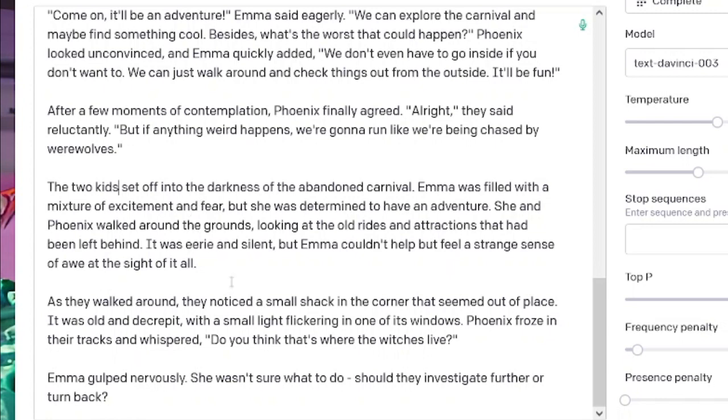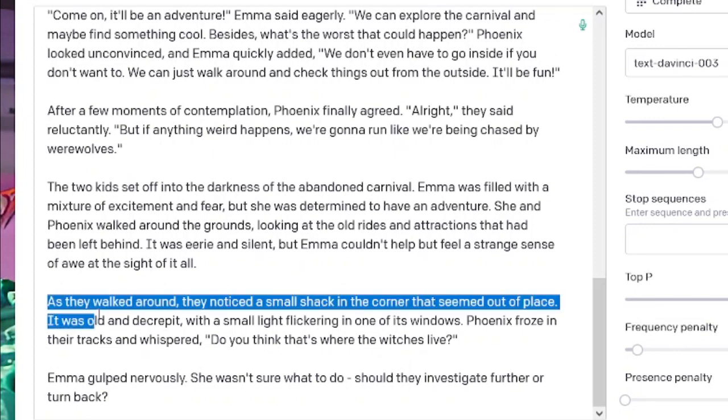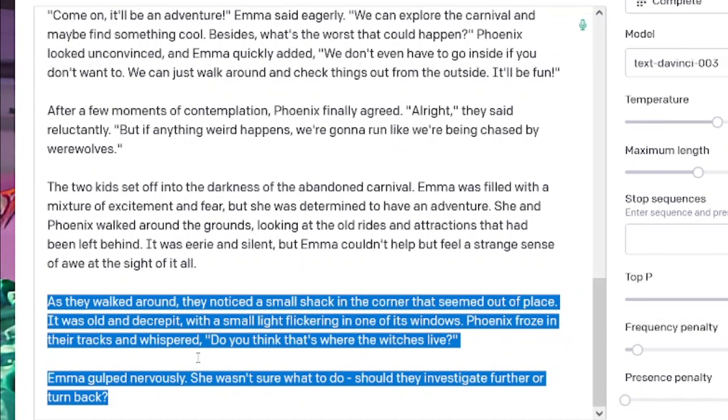Okay, two kids set off into the darkness. Oh yeah, I want a word count on this. Also, the small shack. I kind of like the small shack, but it's not what I was planning exactly. Because the first choice is they have to go into the Hall of Mirrors or into the Utilidors. So I kind of like the idea that they approach a building that seems important and open, and that makes them decide, okay, do we go under it or do we go inside?